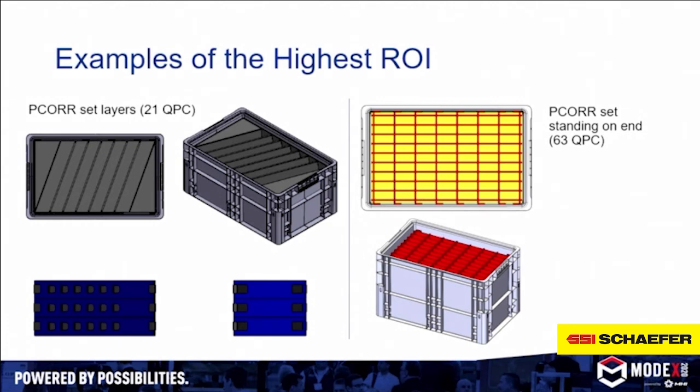So that's pretty much what our presentation was about today, all the different trends that we're seeing in the marketplace today as it relates to returnables. We did leave a few minutes for a Q&A if anyone has any questions. Sure. All right, what's up?